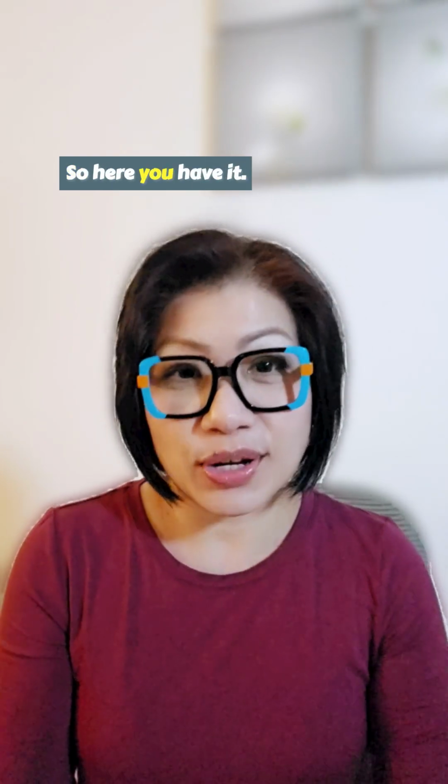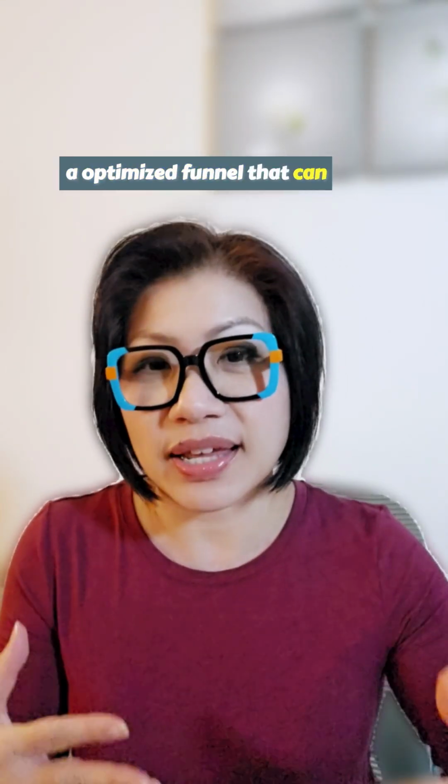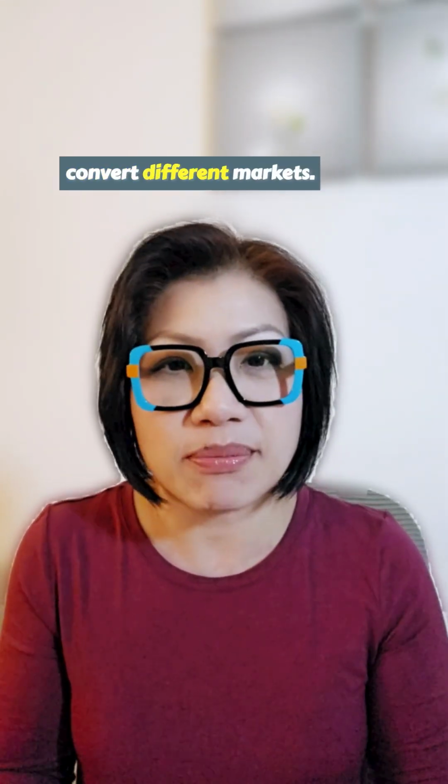All right, so here you have it, a lean, optimized funnel that can actually convert different markets.